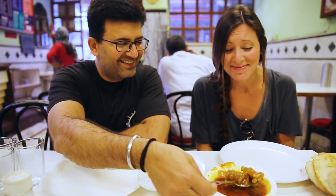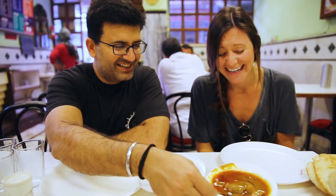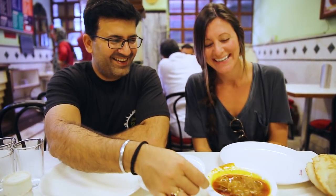Have you tried the chickpea before? The first time you'll be having it? Yep. That's more like fat and gelatin. Oh, no. We haven't had meat in India yet. Our first meat that we're trying is goat meat.